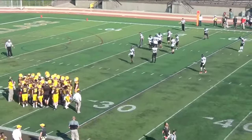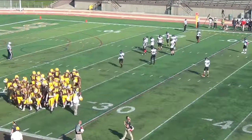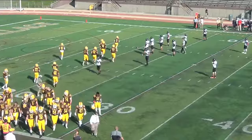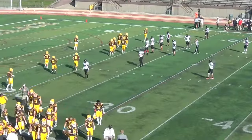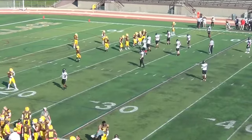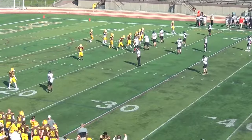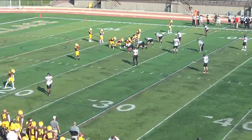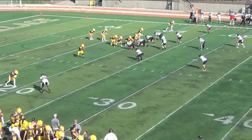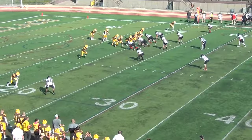And in this, after going three and out on your last possession in a similar spot on the field, you can't afford to go three and out again. So on this next drive, the Yellow Jackets come out with three receivers set, one tight end, and a running back in the pistol formation with Hudson at quarterback. He calls for the snap.